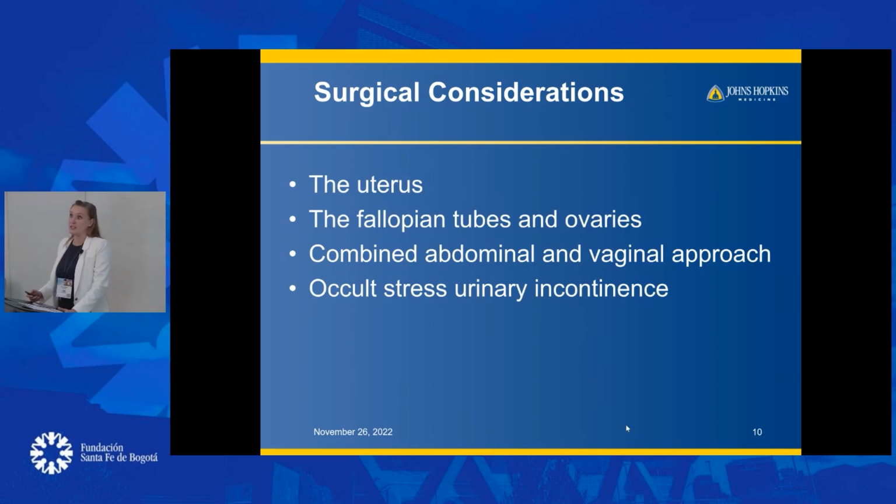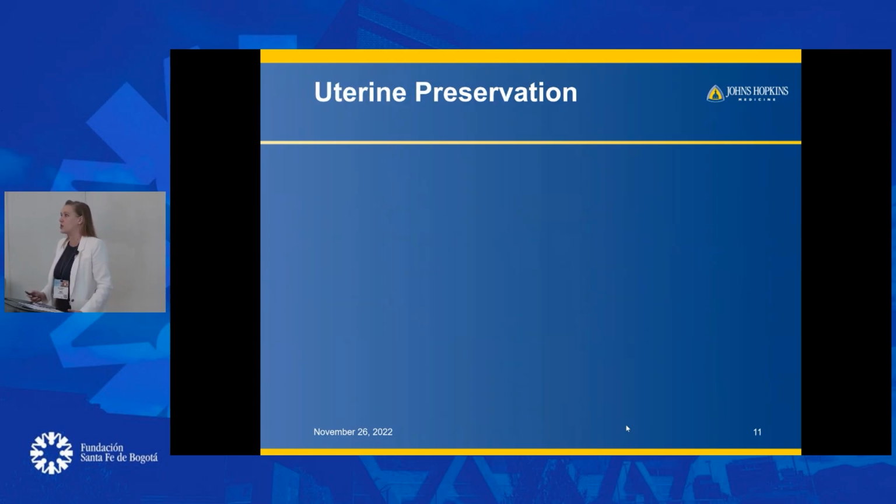So what other considerations? Well, we have to talk about the uterus, the ovaries, the fallopian tubes. You want to know, does this patient want the complete procedure, meaning you may have to go vaginally to do the repair? And then, of course, occult stress incontinence, which I think the room knows. We basically pull up that prolapse, and then we can increase their risk of incontinence. So that's an important conversation to have with patients.